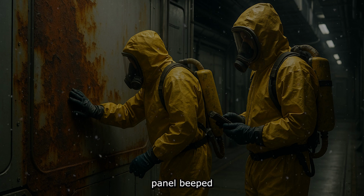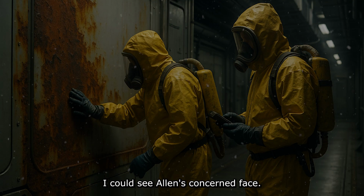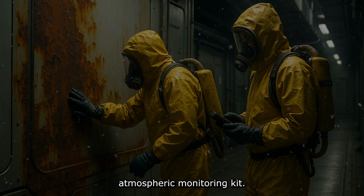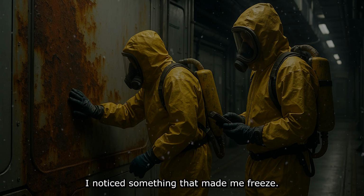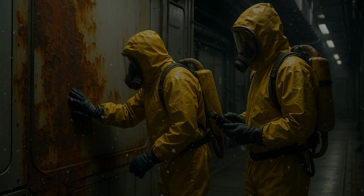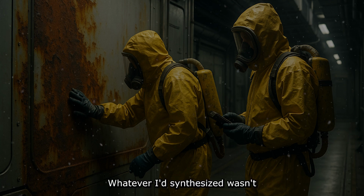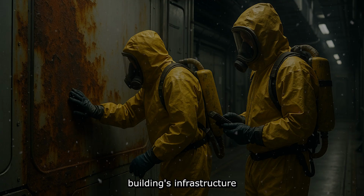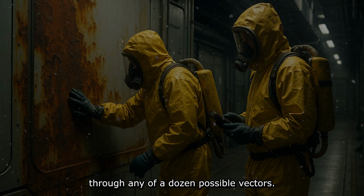The lab door's access panel beeped as someone approached from outside. Through the reinforced window, I could see Thalen's concerned face, her auburn hair pulled back in the practical ponytail she always wore for fieldwork. She was carrying her atmospheric monitoring kit, good thinking. But as I reached for the door release, I noticed something that made me freeze. The synthetic door frame was developing rust spots around the electronic lock mechanism. Tiny ones, barely visible unless you knew what to look for. But they were there, and they were growing. Whatever I'd synthesized wasn't just corroding surfaces in my lab. It was affecting the entire building's infrastructure. And if it could spread through the ventilation system, through contact with personnel, through any of a dozen possible vectors.